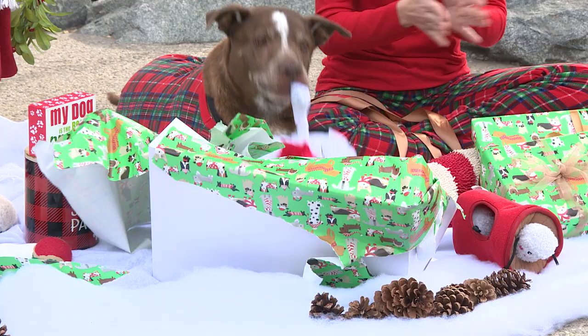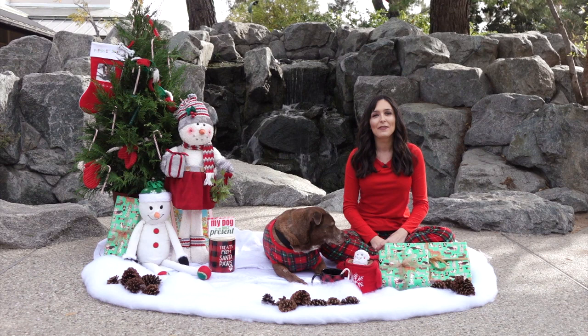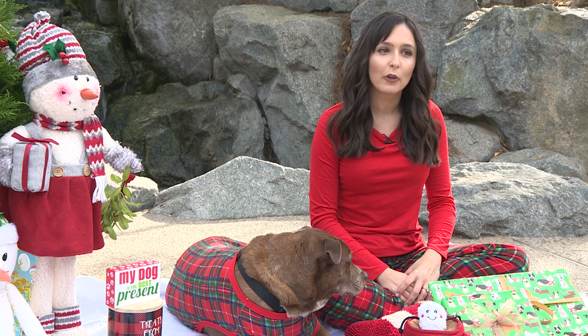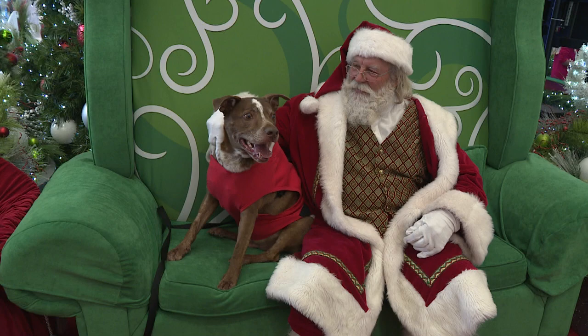If you're looking to get out and about this season with your canine companion, don't worry, we can help. You can take your dog to go Christmas tree shopping. It's a lot of fun. Just make sure to call ahead and find out if the lot you're going to is dog friendly. Now, there is nothing cuter for a pet owner during the holiday season than taking their very own Santa Paws to take a photo with Santa Claus.